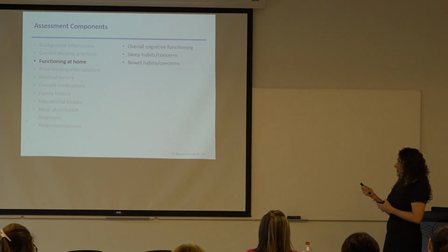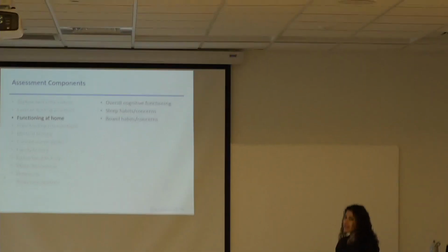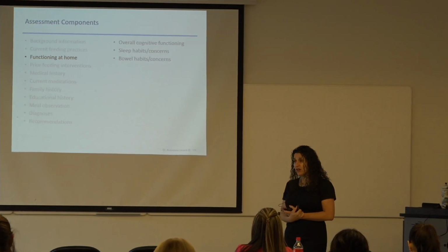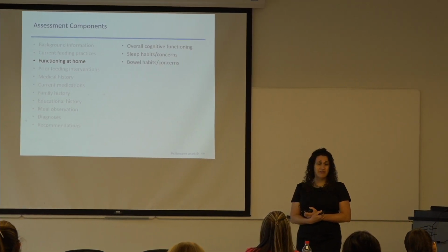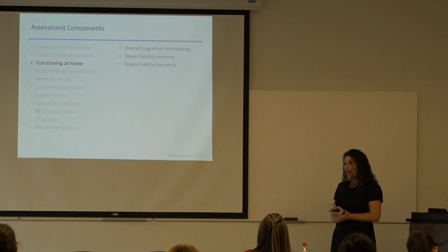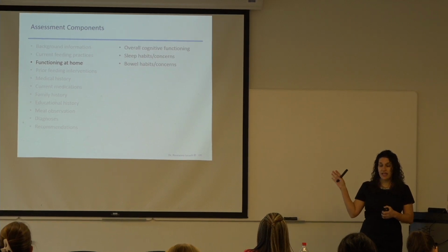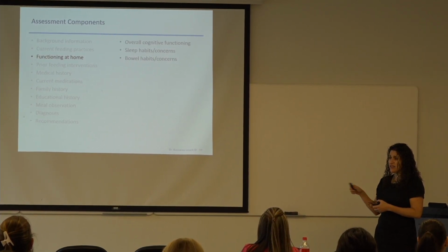And again, this is all parent report. In terms of the bowel habits and concerns, that can give you some insight as to whether or not they need to follow up with some sort of medical provider, right? If there's a lot of diarrhea going on or a lot of constipation, I want that checked out before I work with the child on feeding. Because if they're experiencing some sort of pain in relation to feeding, I don't want to start any treatment until that has been taken care of. So those bowel questions are really important.